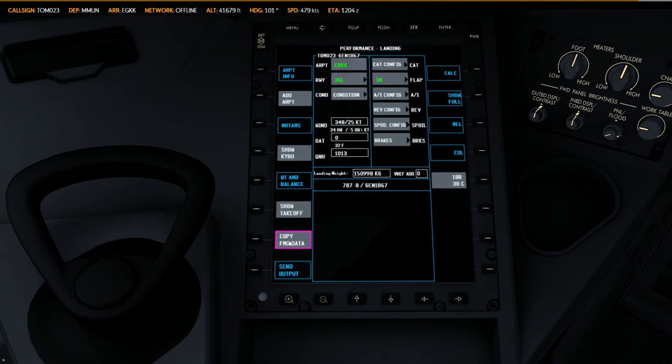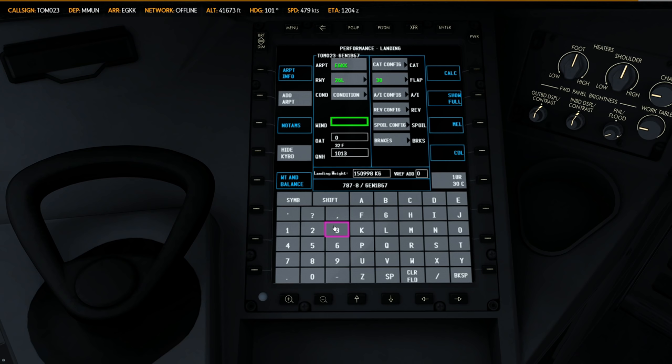Copy FMC data. Let's get the arrival weather. So, 310 degrees, 9 knots. Outside air temperature is 11. QNH is 1034. Pretty high pressure, actually. Landing weight's fine. So condition is dry. Cat config is 1. No anti-ice. Reverses are fine. Spoilers. Auto brake, 2.